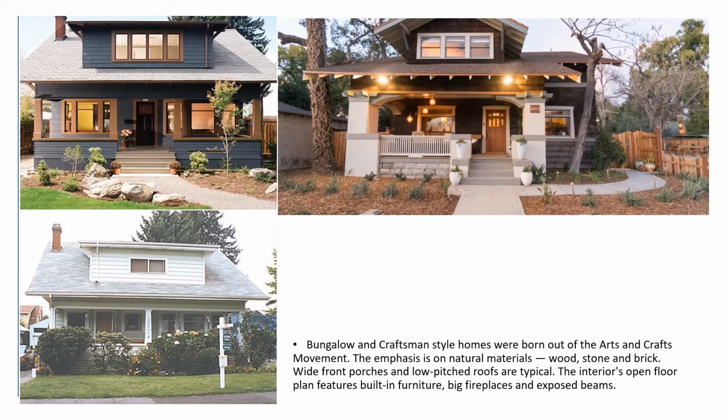And the one on the bottom left, we'll see those a lot. You'll probably make offers on many houses like that one, because I know I have. And you can see what the after looks like up top. So they have the open floor plan, built-in furniture, very common, big fireplaces, exposed beams. But you can see the character.